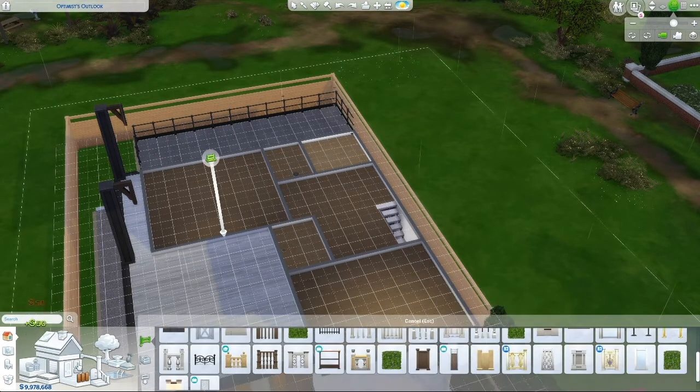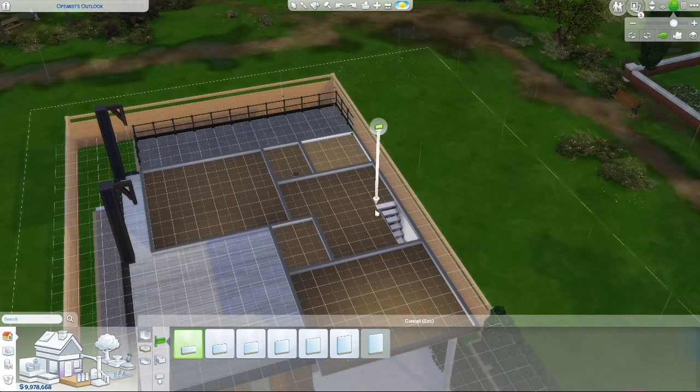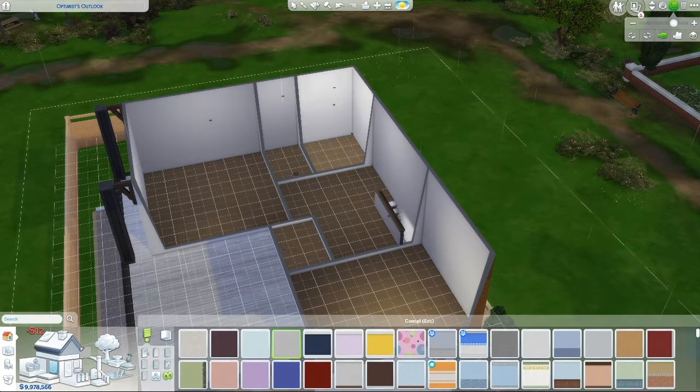And here you can see I'm putting up that small half wall where the staircase is going up to the second floor, and I actually used that space really well.